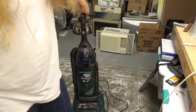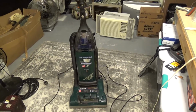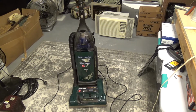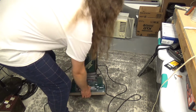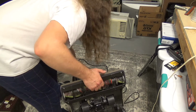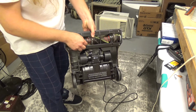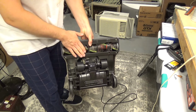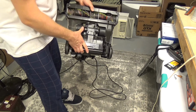It cleaned up the carpet okay. The floor is super unlevel in here, and so I think the brush roll kept getting stuck. That's why I raised it up all the way. But, well, that's interesting. So it seems to work. The self-propelled stuff definitely works. It's going to need a good cleaning. I think the brush roll is all packed up with hair and who knows what else is in there. Doesn't seem like it's worn down though, so it definitely needs a good cleaning.